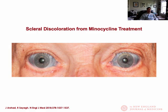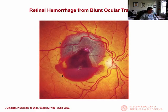Take a look at this. This is an image of retinal trauma or retinal hemorrhage from trauma. This patient got hit in the eye with a tennis ball and had these classic findings. But this is a collection of blood in the retina here. And so this person needed to go to ophthalmology, and they operated on him, and he did fine. But that's what you're looking at there.